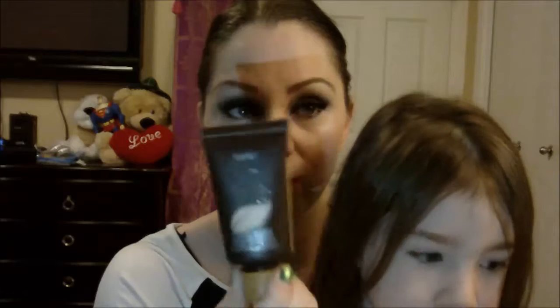And then the next one is the Tarte Amazonian Clay 12-Hour Full Coverage Foundation in Fair Beige. This stuff is incredible. I think I have it in one video, and it is the best full coverage high-end foundation. Oh, I love it.